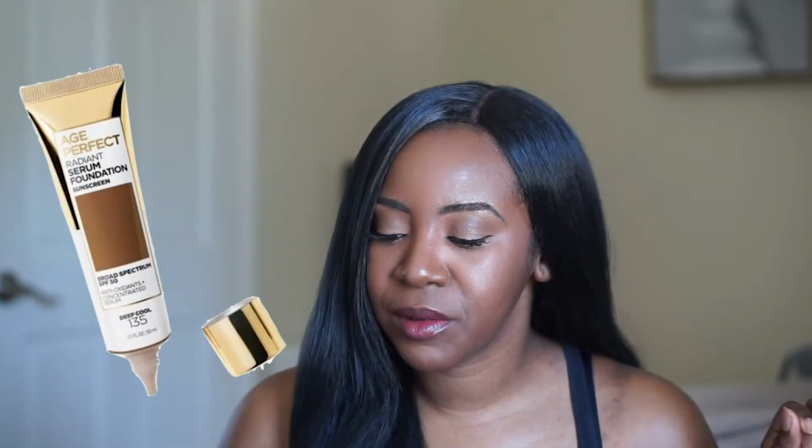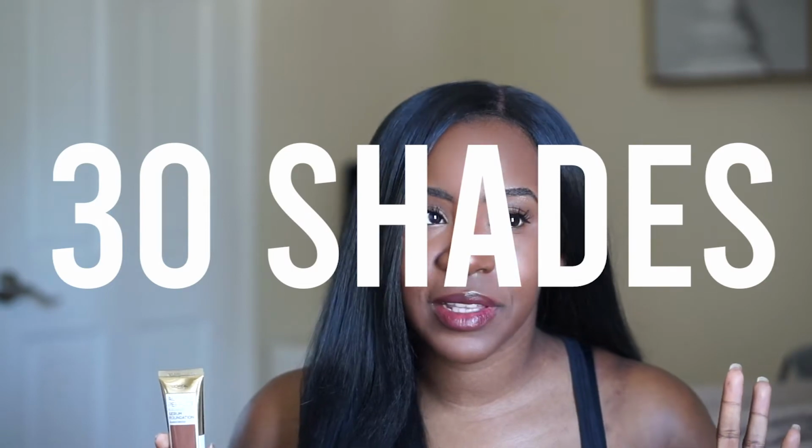We are reviewing the L'Oreal Age Perfect Radiant Serum Foundation. The cool thing about this foundation is, one, that it has SPF 50 in it, which means you'll be protecting your skin for the first 1 to 2 hours of when you step outside, depending on how early you put on your foundation. And two, L'Oreal dropped this foundation with 30 shades. So that is just such a win.